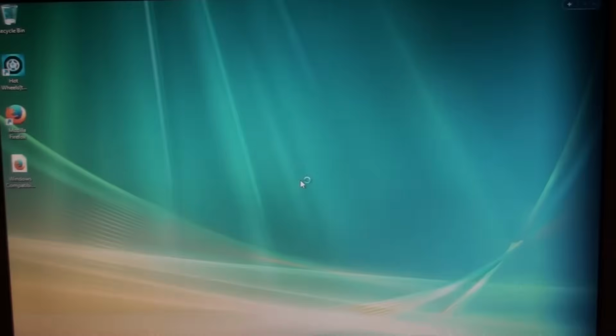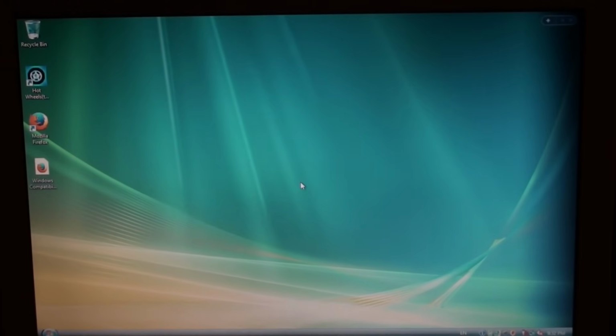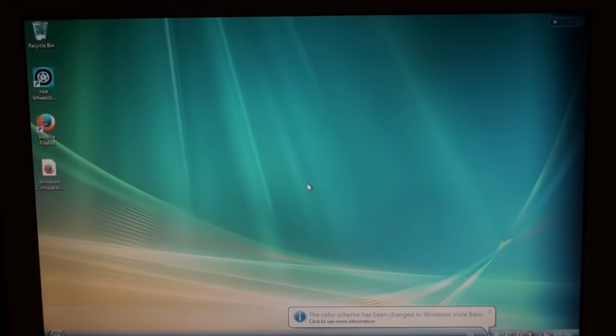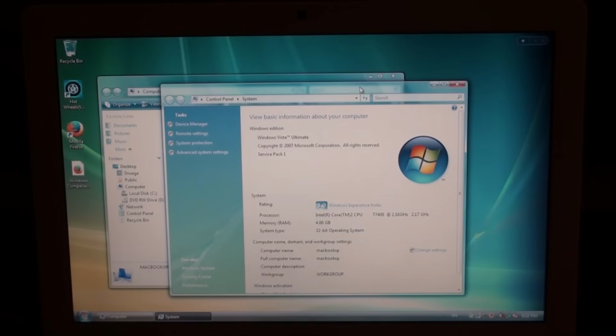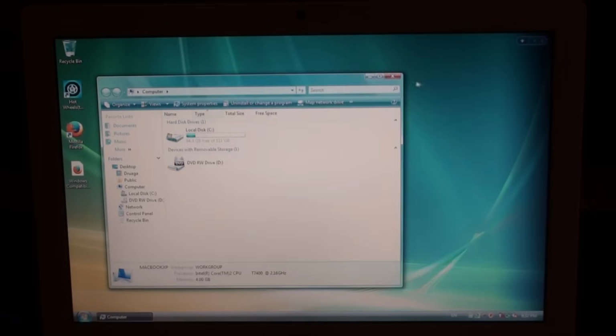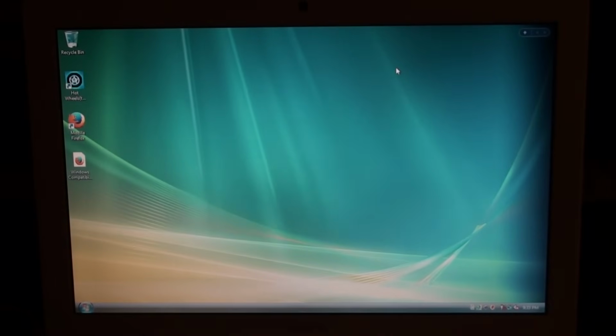Windows Vista is now as good as ReactOS in terms of Hot Wheels Velocity X playability. So, maybe if we get Windows 7 on here. Color scheme has changed to Windows Vista Basic. Aw, hell no! So there's your Windows Vista Ultimate. And it's about to go away and turn into Windows 7. You wanted an upgrade fest. You got one.